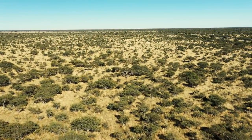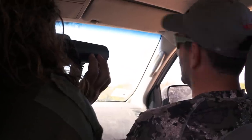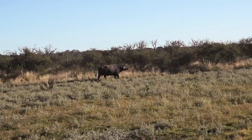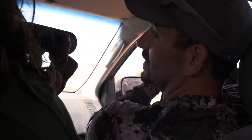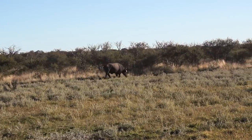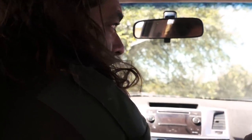I'm going to that one. Hold it. Is this the bull we were looking for? I think this is the one, yeah. It looks heavy, right? Yeah, it looks heavy. I'm going to try to drive through and see the other side of the hill. Okay. Just don't make any mistake. Okay.